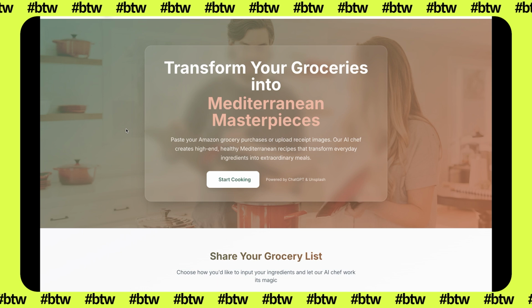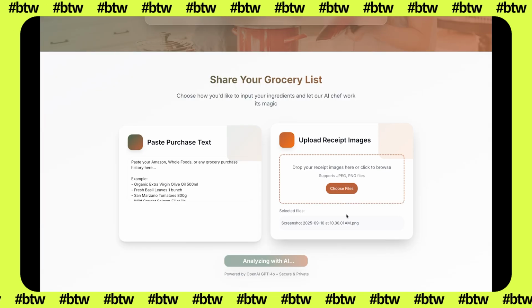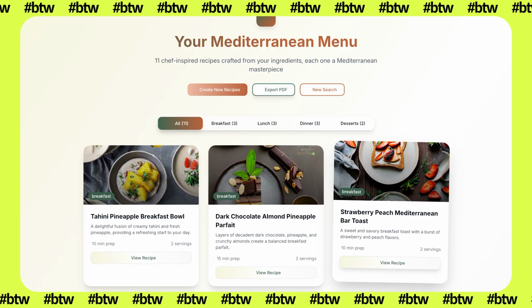I call this Rise Chef. What I do is actually going to use AI to extract the screenshot of my Amazon purchases from the supermarket. It built out 11 recipes, 3 for breakfast, 3 for lunch, 3 for dinner, and 2 desserts.